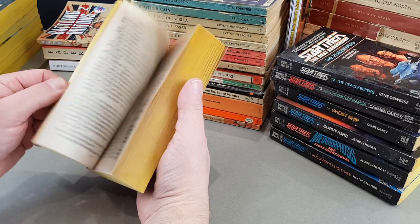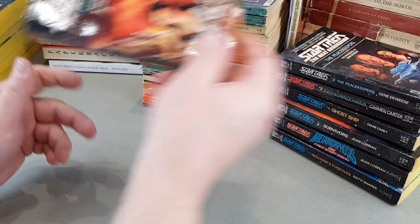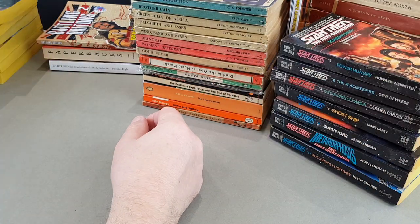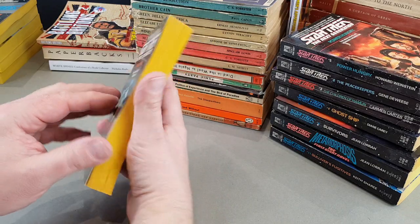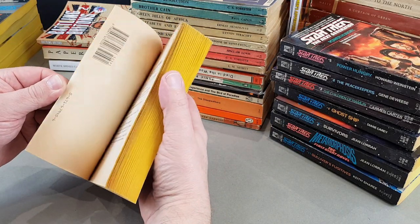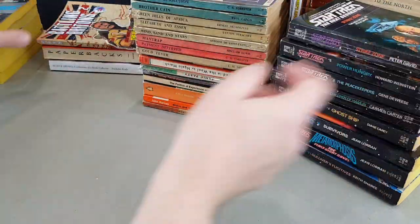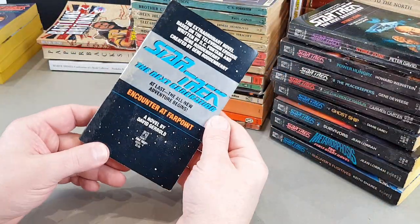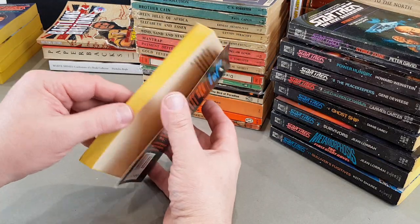Back in the day, when I had my shop, I sold these books brand new as they were getting published, and absolutely loved them then. But I never really collected them because there was just so many to get through. You just couldn't collect it all, could you? Ah, here is the very first one. This was Encounter at Farpoint, which was the pilot for the Star Trek Next Generation series.